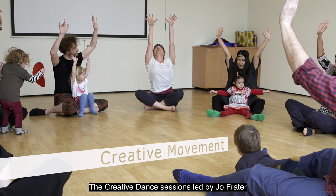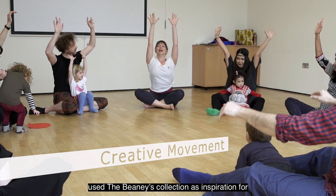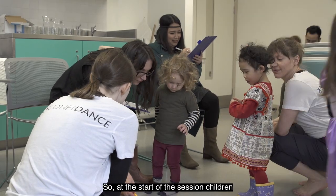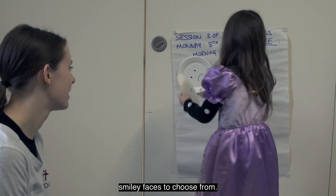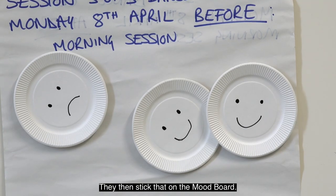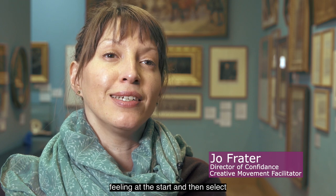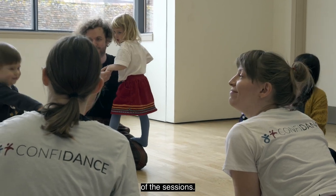Creative dance sessions led by Joe Frater, founder of Confidance, use the Beaney's collection as inspiration for dance and free flow movement. At the start of the session, the children come in and we give them an option of three smiley faces to choose from. They then stick that on the mood board, the idea being that that's the child's opportunity to reflect on how they're feeling at the start, and place that on the board as part of our process of measuring the impact of the sessions.